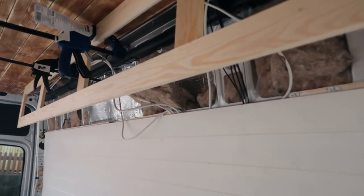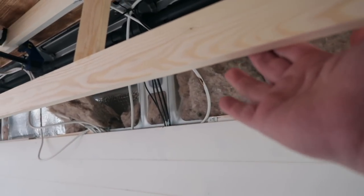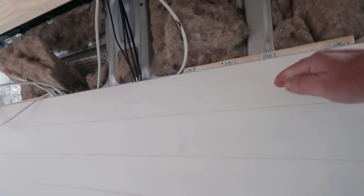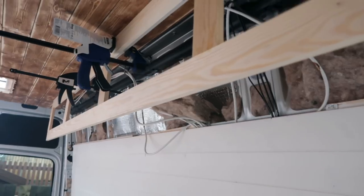So behind here, there's going to be, can you see my hand? Yeah, so behind here, there's going to be routed out an edge here so that the bottom will fit across to on top of there. And then there will be a strip of beading along there as well. The back, all of that's got to be silver foiled.